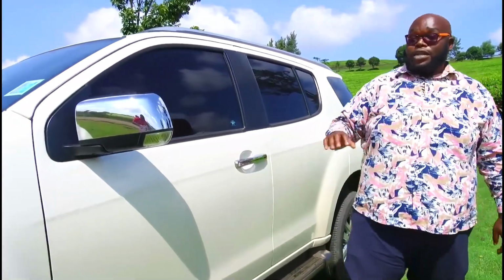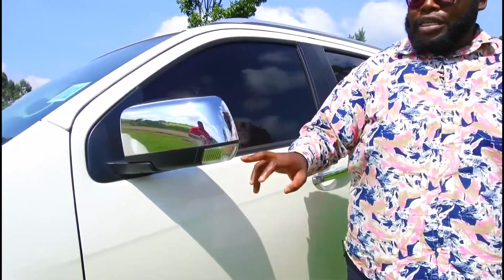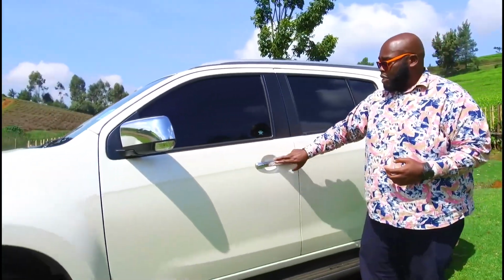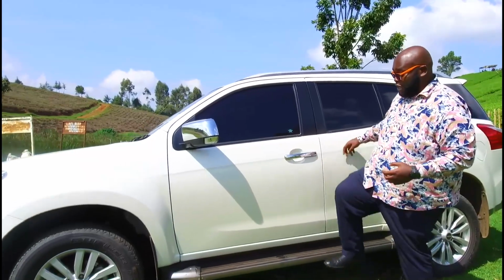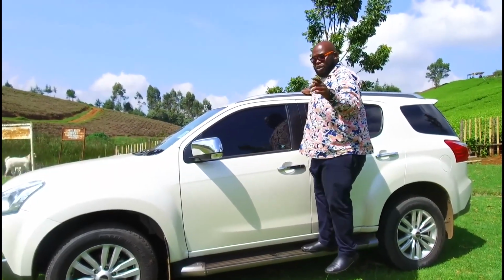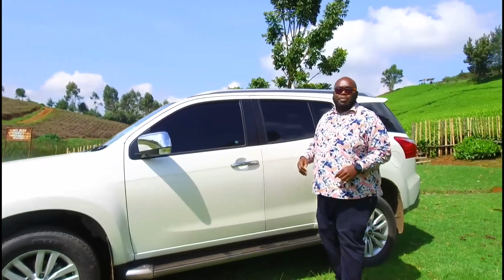Now, Isuzu have added a bit of chrome on the wing mirrors and a side repeater lamp, again making this car have that unique look and feel. You do have chrome as well on the door handles, and you have a side step. That, if you're a Mheshimiwa and you love traversing a beautiful country and you're looking for votes, then perhaps this MUX might be the car for you.